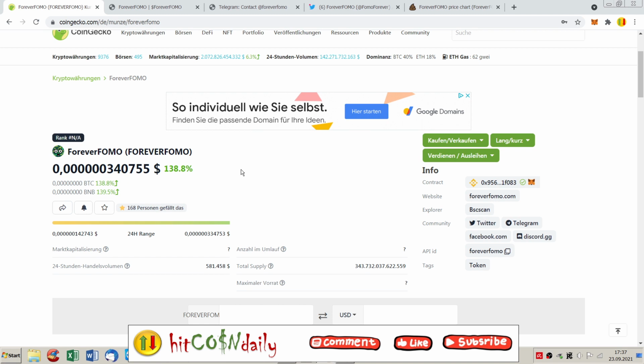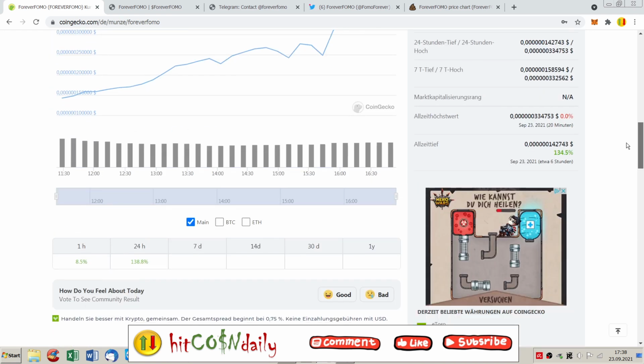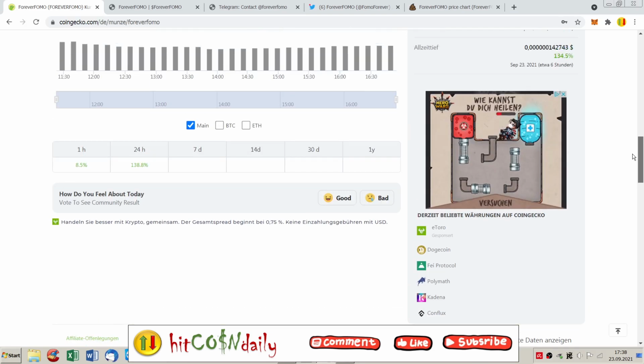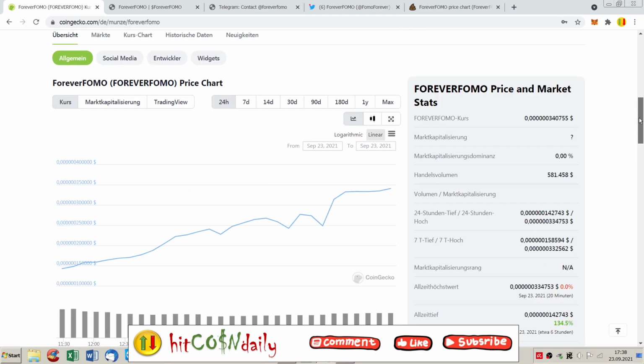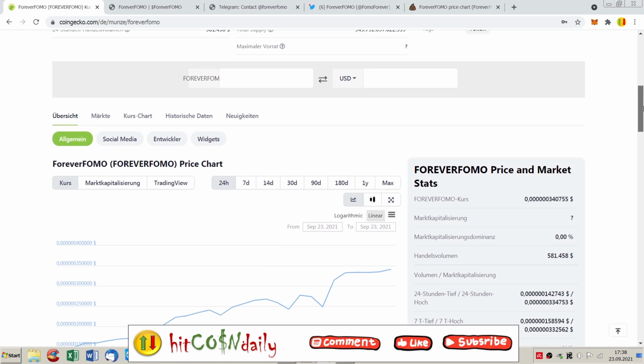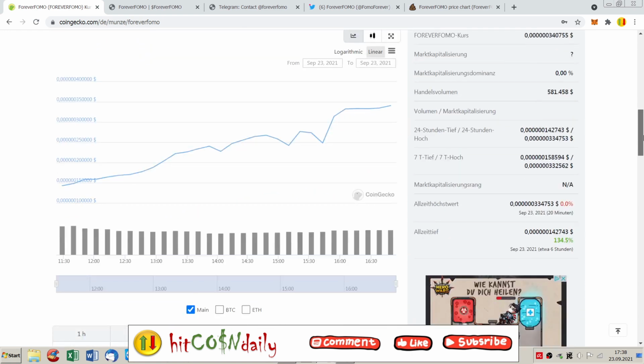Shortcut: ForeverFOMO already 138% in profits. CoinGecko listed 6 hours ago, but I can tell you from the beginning they are listed, they already made a 300x for sure, and I will show you why that is, okay?